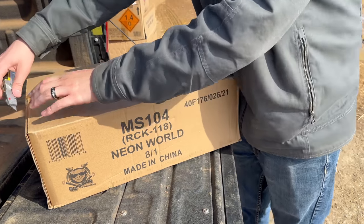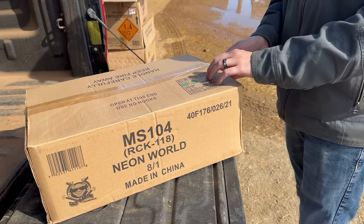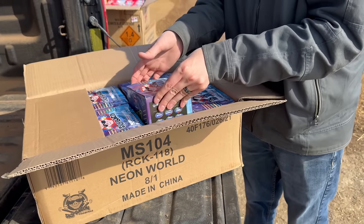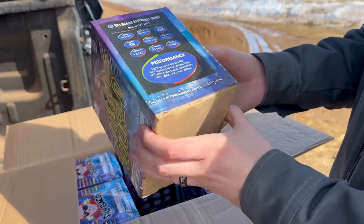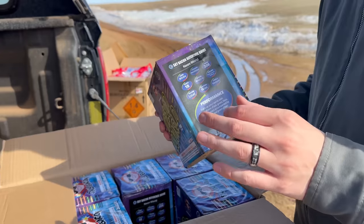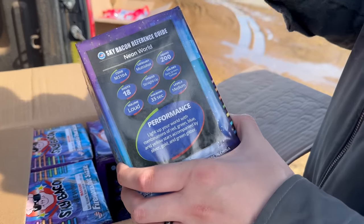All right, back to Neon World. Let's go ahead and get this cut open and show you what these cakes look like. So again, packaged 8-1, so they're gonna be a little bigger than the last 200 gram cake that we showed. Fireworks that sizzle, Sky Bacon, Neon World. Love the label design of this. I'm a big fan of neon bar signs, so seeing this is definitely cool. Just the neon theme in general is something I've always enjoyed. It's kind of nostalgic in a way.